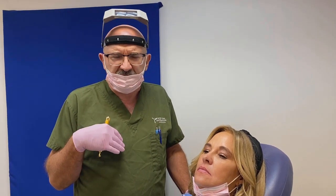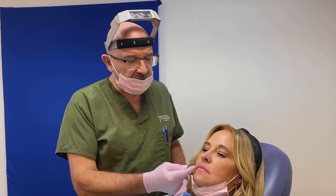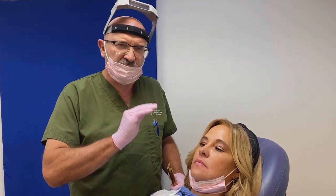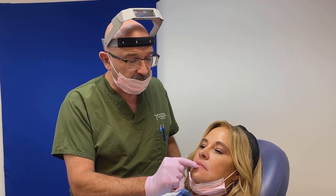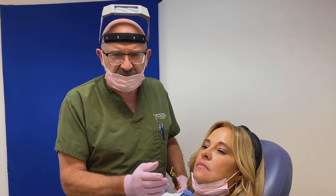So today I'm going to be demonstrating it for lips, and for this young lady today, we're not going to be giving her big lips. We're going to be restoring her lips. We're going to be sharpening the borders. Her lipstick's going to go on great. It's going to help with the fine lines in the lips. We're going to restore the balance of them as well.